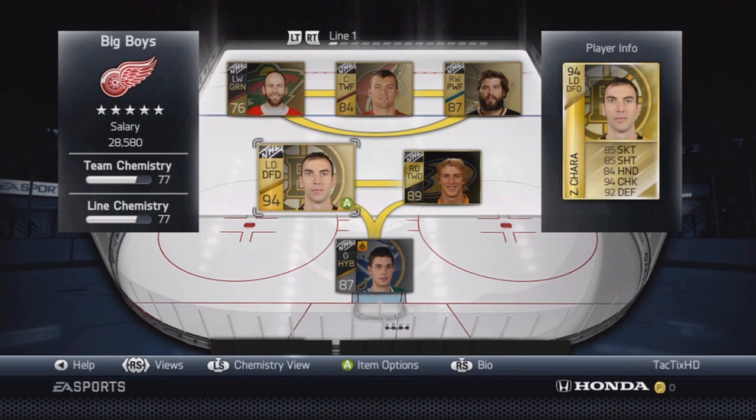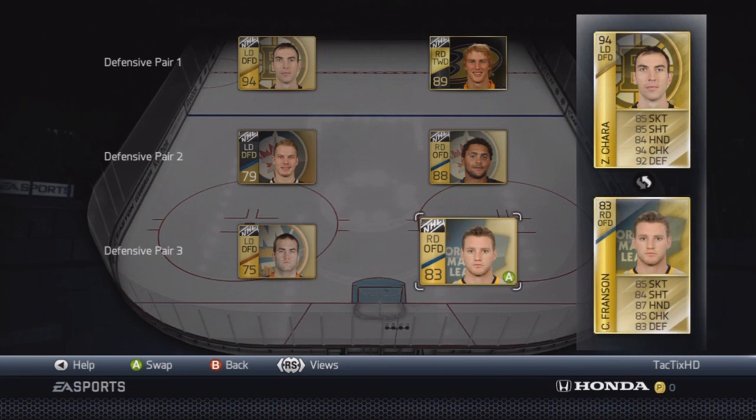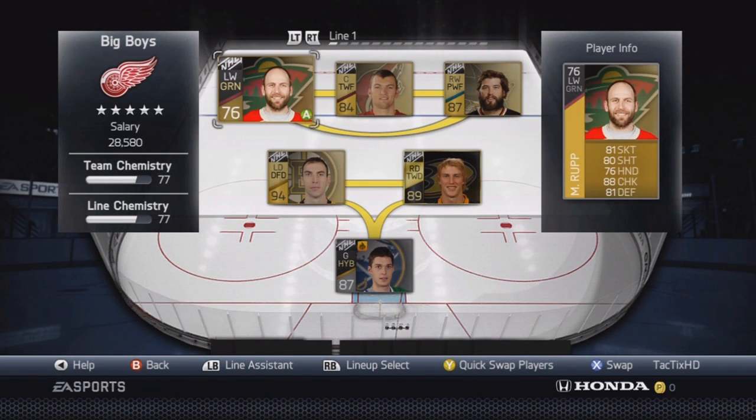And also defensively, this isn't that bad of a top 6, but forwards is definitely where the team's lacking. So definitely not a team to win the Elite Playoffs or Division 1 with, but it is a team to have some fun with. Just go out there and hit some guys around, see what happens.